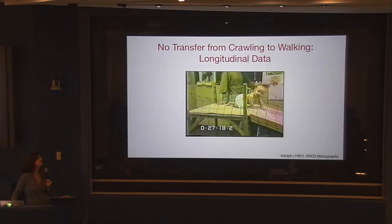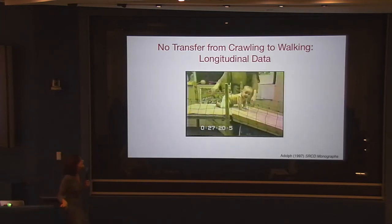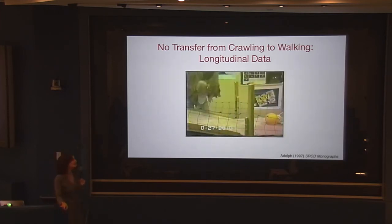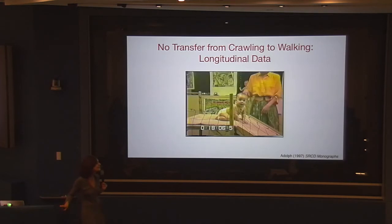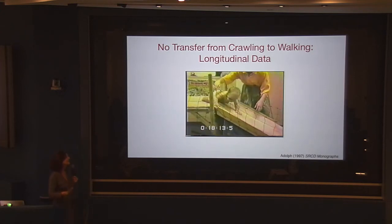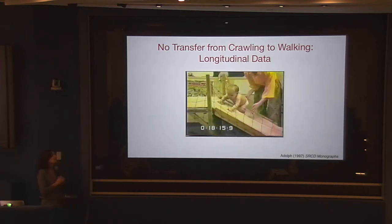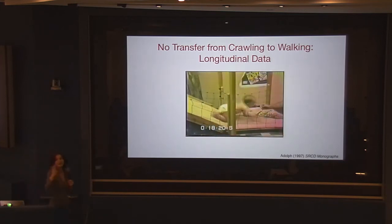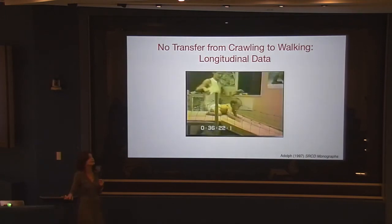I think that longitudinal data show this very dramatically, that there's no transfer from an earlier to a later developing perception action system. So this is a typical infant in the first week of crawling. And the babies will attempt to crawl down slopes like that, and that's an error. They're attempting to crawl down slopes that are impossibly steep relative to their abilities. But 10 weeks later, when the babies have had 10 weeks of crawling experience, on 50% of the trials, they will correctly reject a slope that's too steep. So like they would die half the time and they would live half the time.